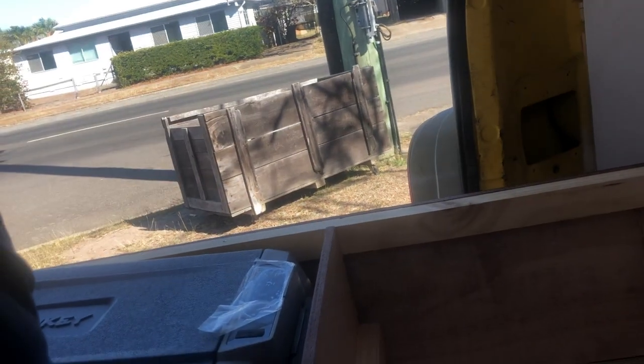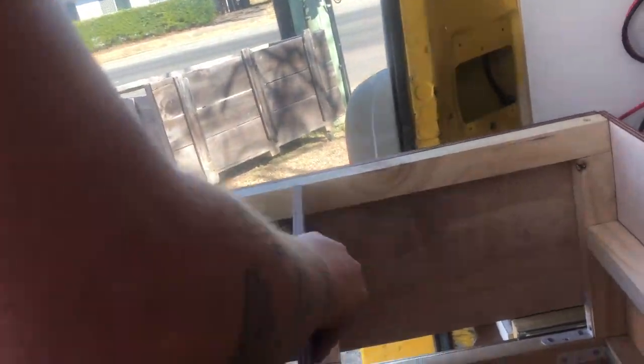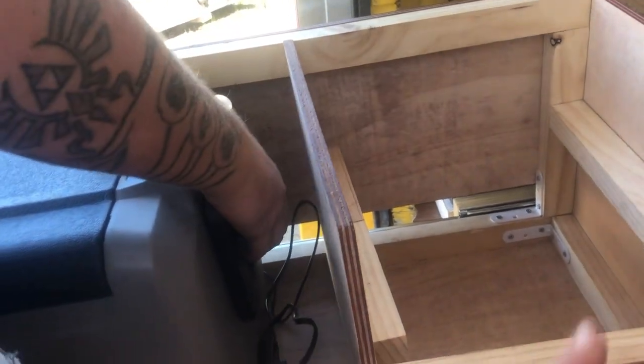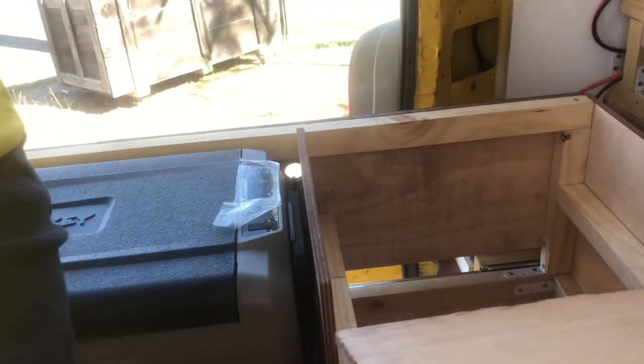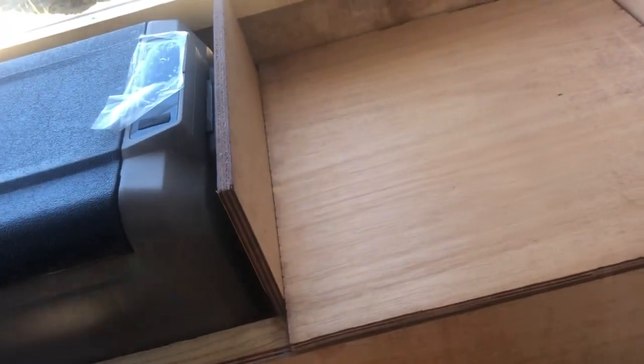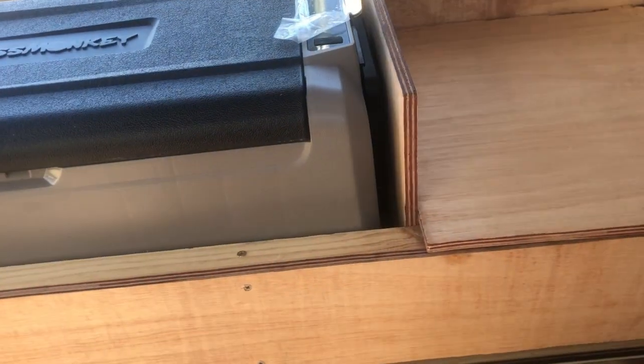Oh, actually we do need to put something there now that I see. Yeah, but I thought the slider was going to be in that space. Oh, yeah. But now, because stuff will fall out there. Bob will put some little thing along there so our stuff doesn't fall out. But we put like pots and pans underneath there. That's such a good idea.